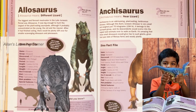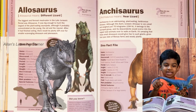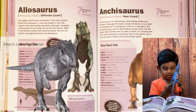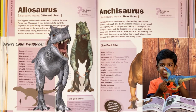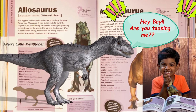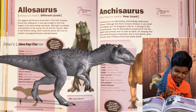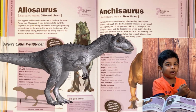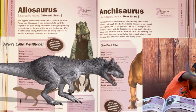What is that? Is this Allosaurus? Allosaurus has a long skull, long tail, short arms, claw legs, claw hands. Eats animals, so carnivores. Yum, yum. Is it dangerous? Yes. Carnivores. Eat animals or carnivores.